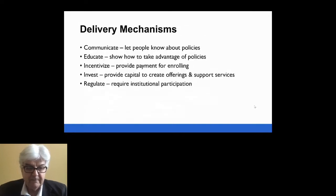So next slide. What's the mechanisms? Okay, well, we can communicate to people about policies. We can educate them how to take advantage of policies. We can incentivize them, provide payments for enrolling, for example. We can invest and provide capital to create offerings and student support services, or we could regulate and require institutional participation to gain the resources involved.